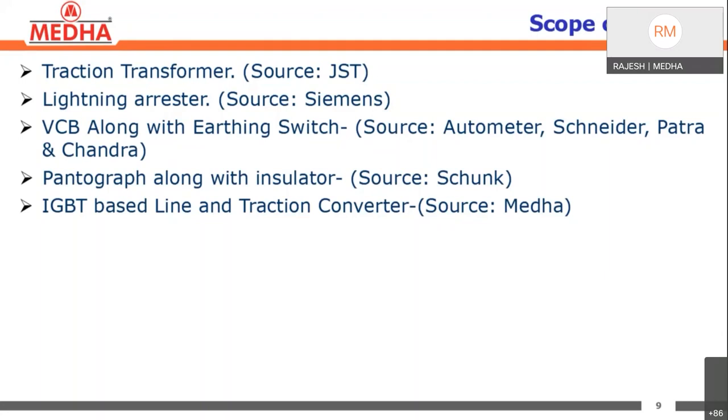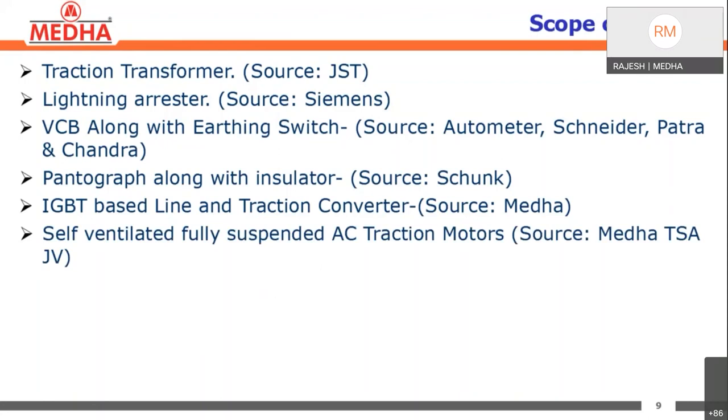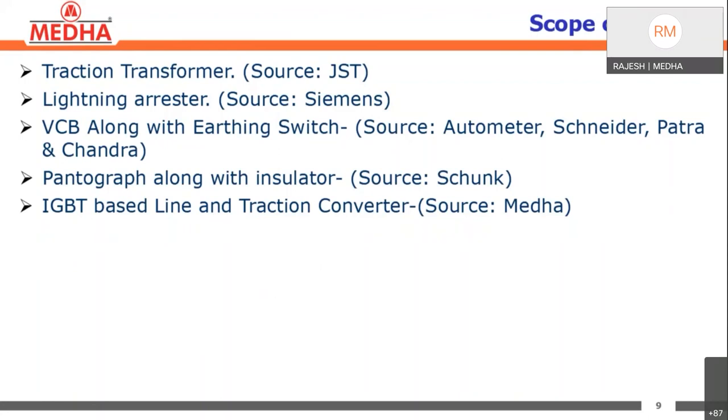In Version 1 we designed air cooled converters, but due to practical problems and issues, now we have gone for water cooled converters. The line and traction converters are water cooled converters, and these converters are purely from Medha, our make and our scope of supply. In each motor coach, two line and traction converters will be provided, LHS and RHS.